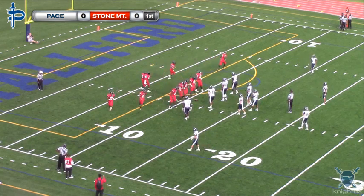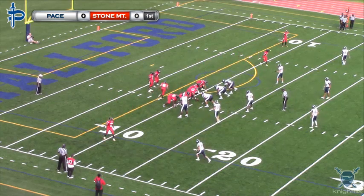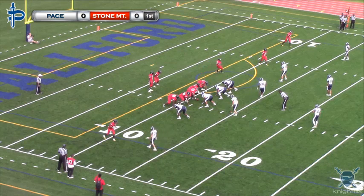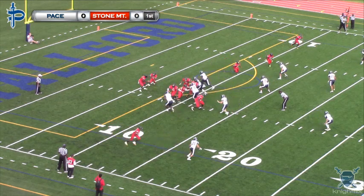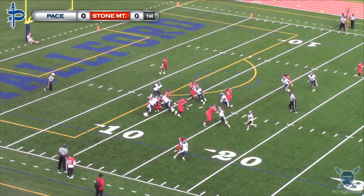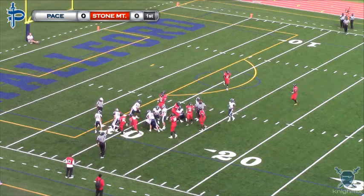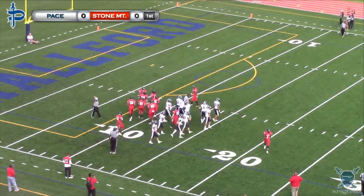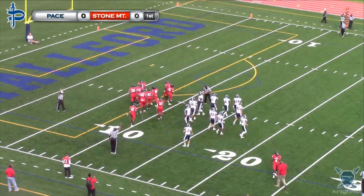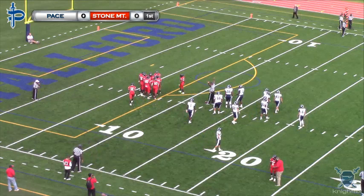Second and 10. Tackle at the line on the last play was, I believe, Hamilton and Wiggles on the left side. Shotgun look, 4 wide out. Bye week helped Wiggles a little bit. Handoff, another tackle at the 10-yard line. This time aided by Justin Cogbill, as well as Cameron Hamilton. So now we have 3rd down and 9.